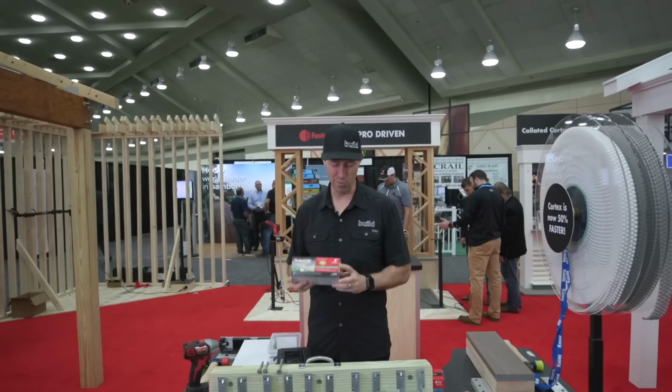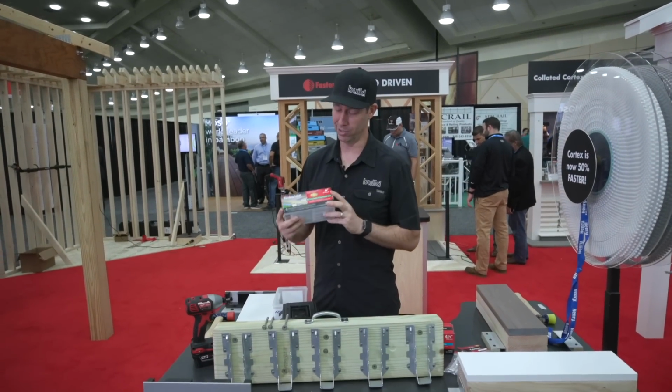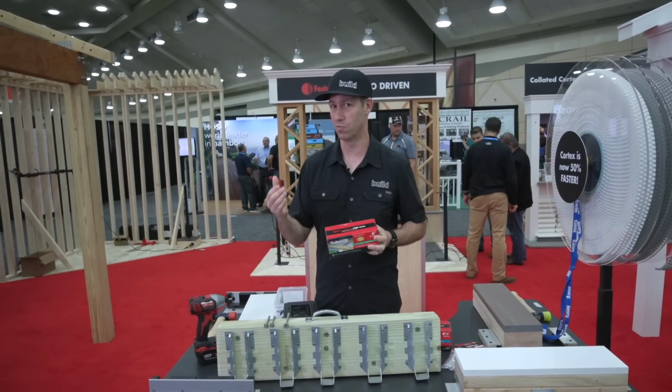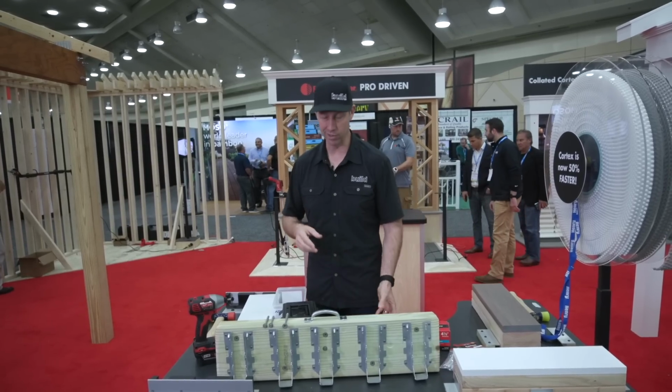Hey guys, coming to you from the FastenMaster booth. Now, everybody knows this product right here. This is their TimberLok screw. Every builder in America has seen this, but these guys have some other products you may not have seen. Let's start on the deck side of things.